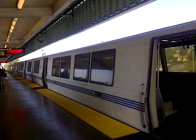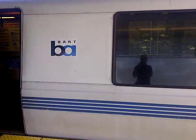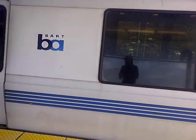Alright, it gets a little tricky on the train, but I have to wait for my 4-car ride. There's signs up there you can see. Anyway, let me cut out and come back in later. But basically, that's Bay Area Rapid Transit.